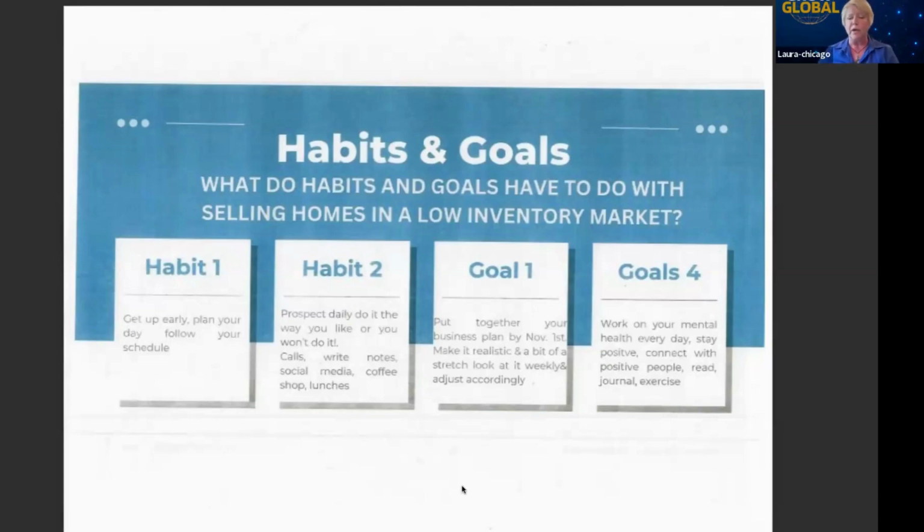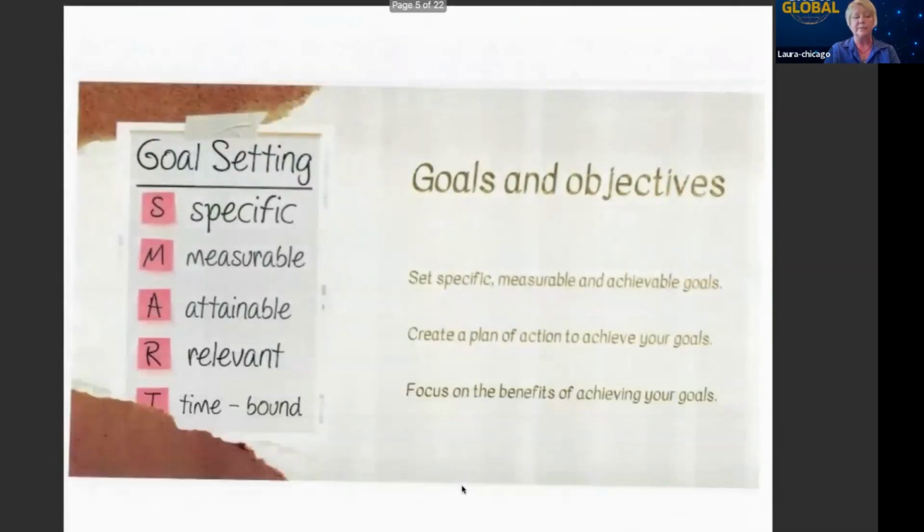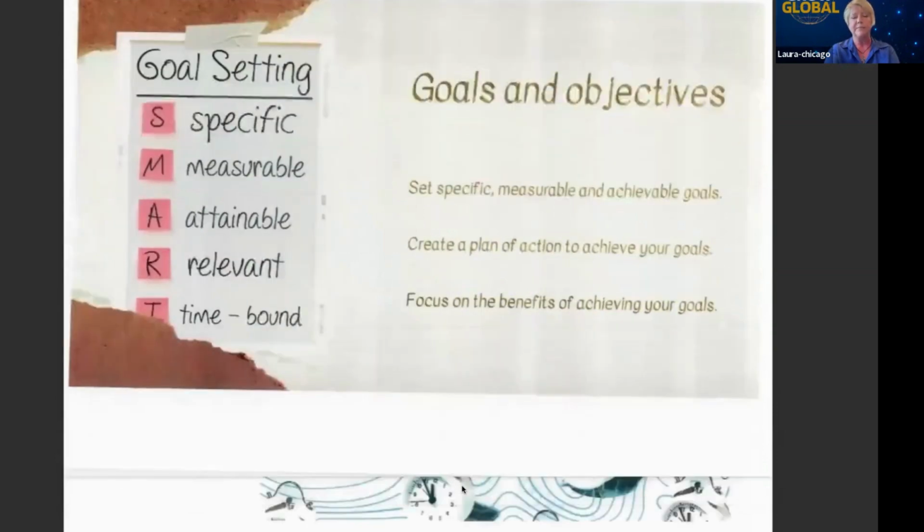And then goal number 4 is just, again, keep positive, work on your mental state of mind, read information that's going to help you, journal, positive journal. What are the things that you're grateful for? And that's going to keep your mindset right. So goals, we all know, specific, measurable, attainable, relevant, and time-bound.